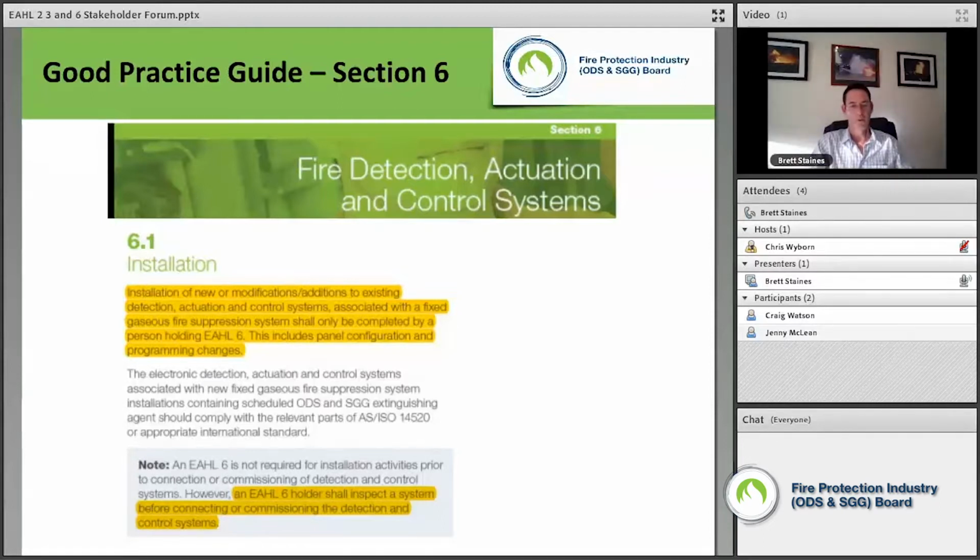And in the note there, it just specifies that before actuators are connected to the cylinders, the EAHL 6 holder needs to inspect the system before connecting or decommissioning the detection and control system. So how they connect to the cylinders is through that actuator, so the detection and control system needs to be thoroughly checked and commissioned before that last step of putting the actuators on the cylinder is undertaken by either a license 2 or license 3 holder.